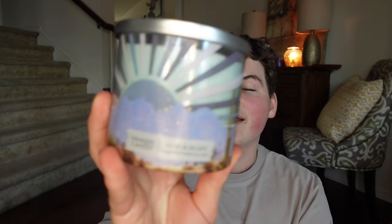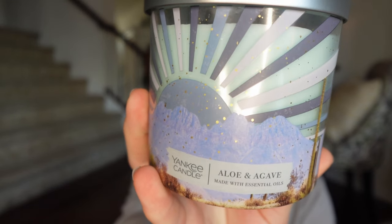That's our first one. All right, our next one, and I'm gonna continue in order from my favorite to least favorite. And my second favorite is gonna go to Aloe and Agave. Again, I don't know if it's agave or agave. I think I pronounce it agave, but I don't know. Anyways, Aloe and Agave here.